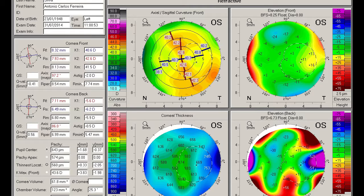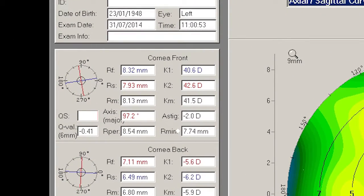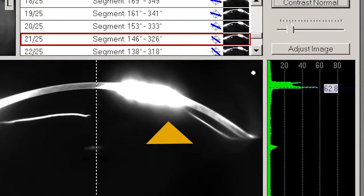Further corneal evaluation was carried out by means of a Pentacam examination, which displayed a 2 diopter with-the-rule astigmatism at the 97 meridian, as seen here. There was an obvious corneal thickening at the perforation site. The anterior synechia was readily visible on this anterior chamber view.